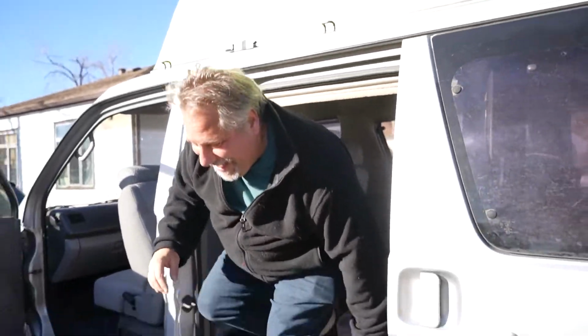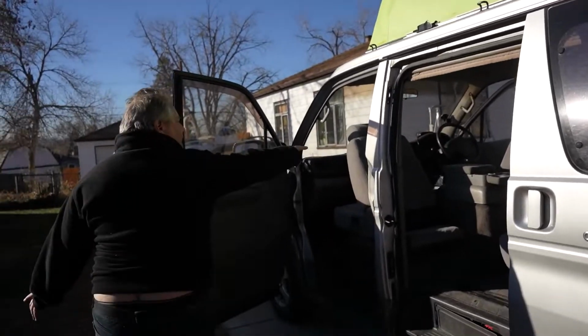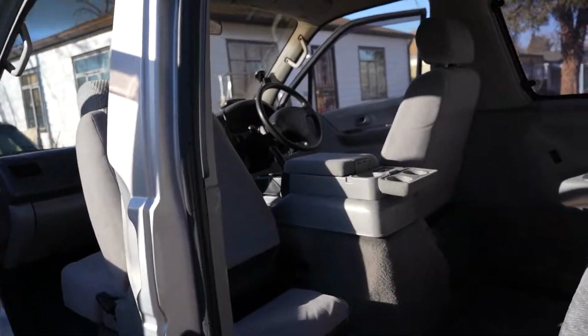Oh, and the hatch. The best part of this van, I forgot to show you. Okay, so get over here, or you can sit in there.